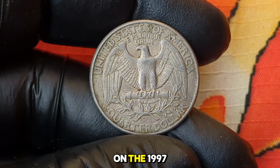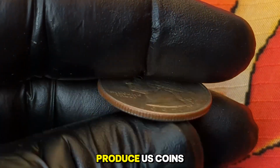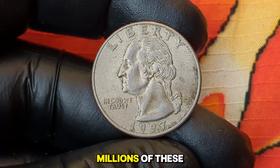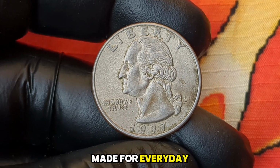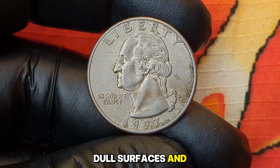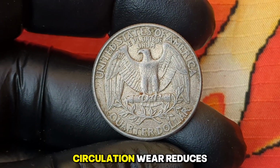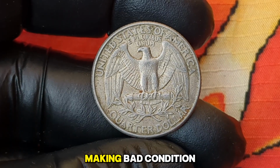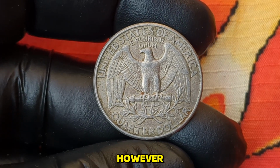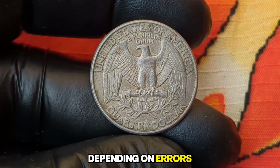Now let's focus on the 1997 D mint mark. The D stands for Denver Mint, one of the main mints that produce U.S. coins. In 1997, the Denver Mint produced hundreds of millions of these quarters because they were made for everyday circulation. Most of them suffered heavy wear, scratches, dull surfaces, and loss of detail. Coins from Denver typically have strong strikes, but over time, circulation wear reduces sharpness, making bad condition 1997 D quarters extremely common today.